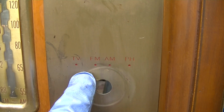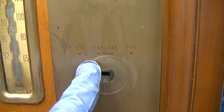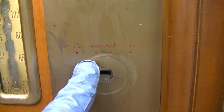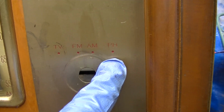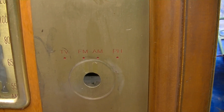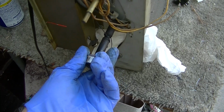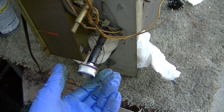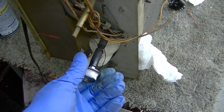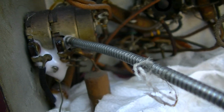So all the way counterclockwise would be TV, and then FM, AM, phono. So we want to go all the way counterclockwise and then back one. That should be FM. That's FM, AM, phono, and that's TV. And we want to fill these up. Remember, this is, ooh.